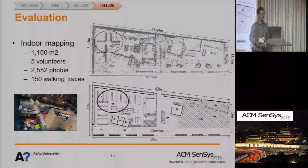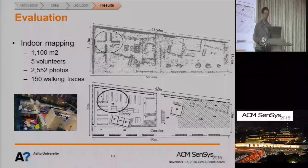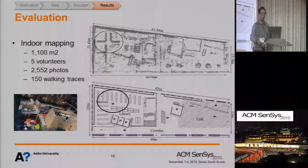We implement our iMoon prototype and test it in the lobby of our department. This lobby includes a library, a buffet, and a long corridor. We used around 2,500 photos collected from 5 volunteers to update this model.